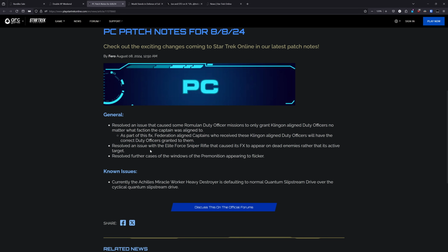They resolved an issue with the Elite Force sniper rifle from the Heritage bundle that caused its FX to appear on dead enemies rather than active target. So, this should help resolve some of the issues where the beam would go towards the wrong point on the target. So, good change there.